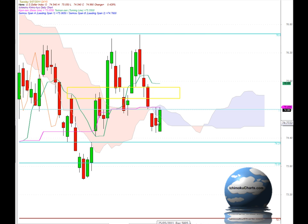So for the next trading day, we do need to watch the high of the current candle for a potential higher high and higher low, and potential confirmation of the bullish engulfing pattern. But certainly keep an eye on these areas of resistance that we've highlighted previously. To the downside, below the current candle, we have support down at 74.31, but then no major support until we trade to 73.87, and then down to 73.50 at the major swing low.